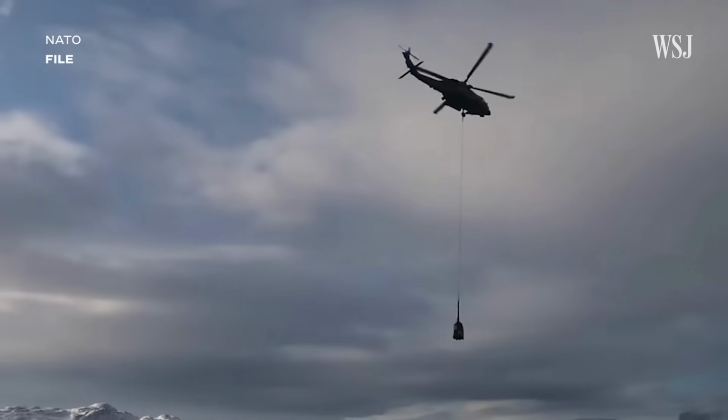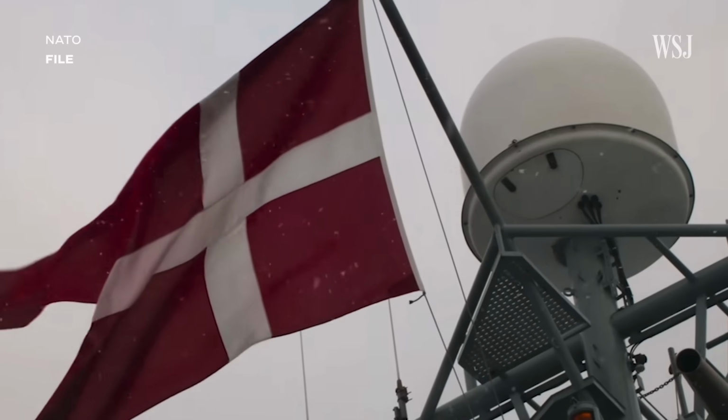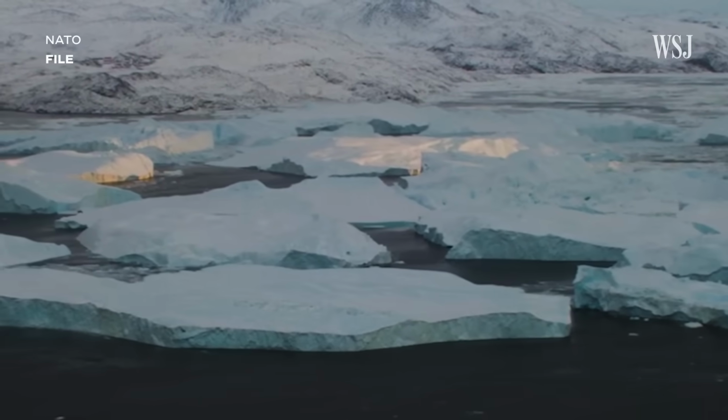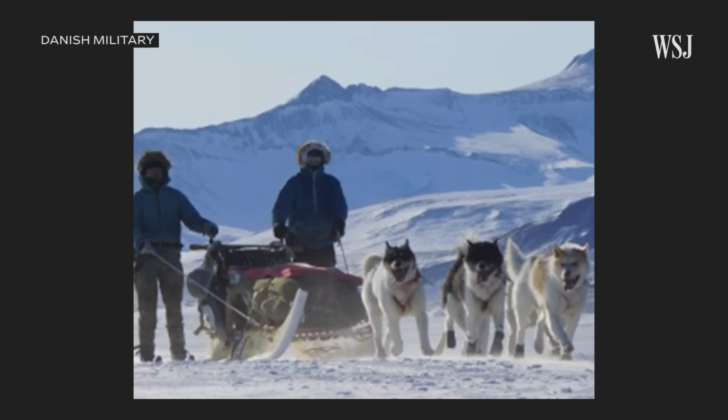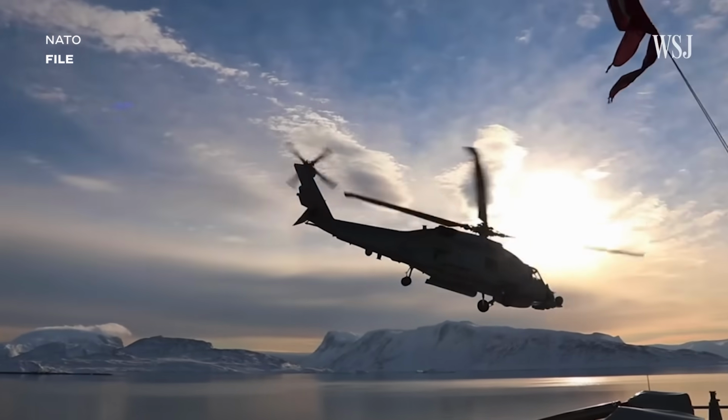but they also closely guard their messaging and haven't really been available for interviews with us. The Danes have also been sending more concrete signals, announcing billions of dollars worth of new Arctic defenses. The Danish package includes drones, ships, and 2 additional dog-sled teams, which are trained to operate in the most vast and difficult-to-navigate areas of northern Greenland.